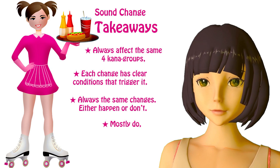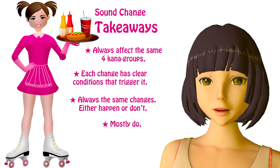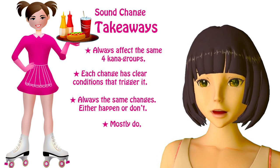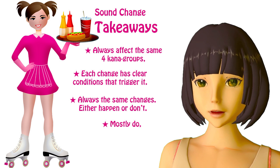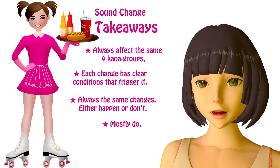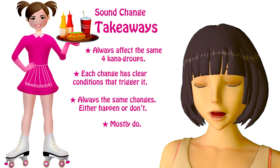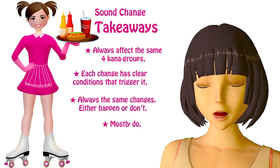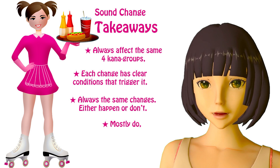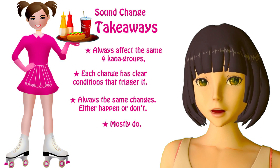Now, if we understand these basic principles, we get a much clearer idea of how a given word is likely to be pronounced. And as we see, there are certain sound changes that take place regularly in Japanese, and they almost always affect the same group of kana, the ones that can take a ten-ten. So, once we realize that, and we realize what those regular sound shifts are, we are not faced with lots and lots of random exceptions. We understand that there are certain simple processes that happen under certain very clearly defined conditions.